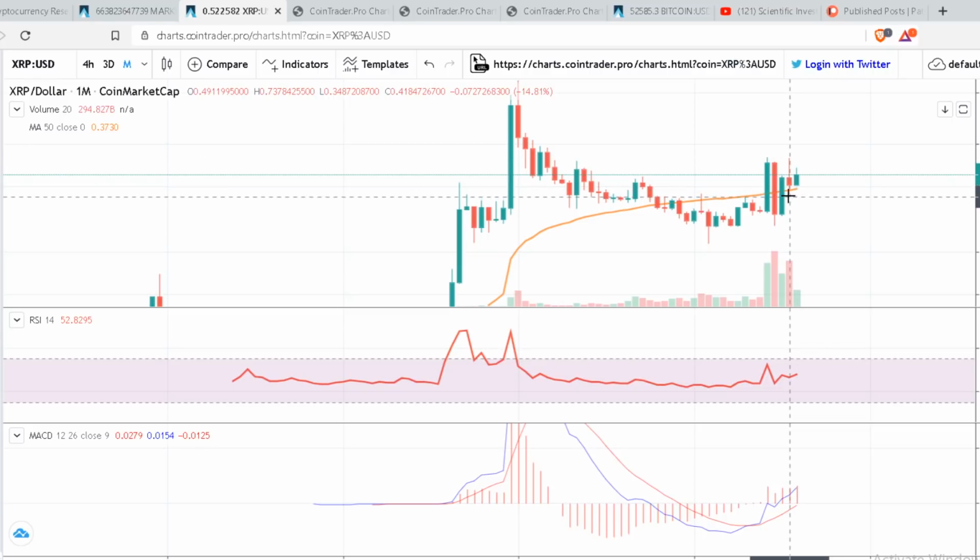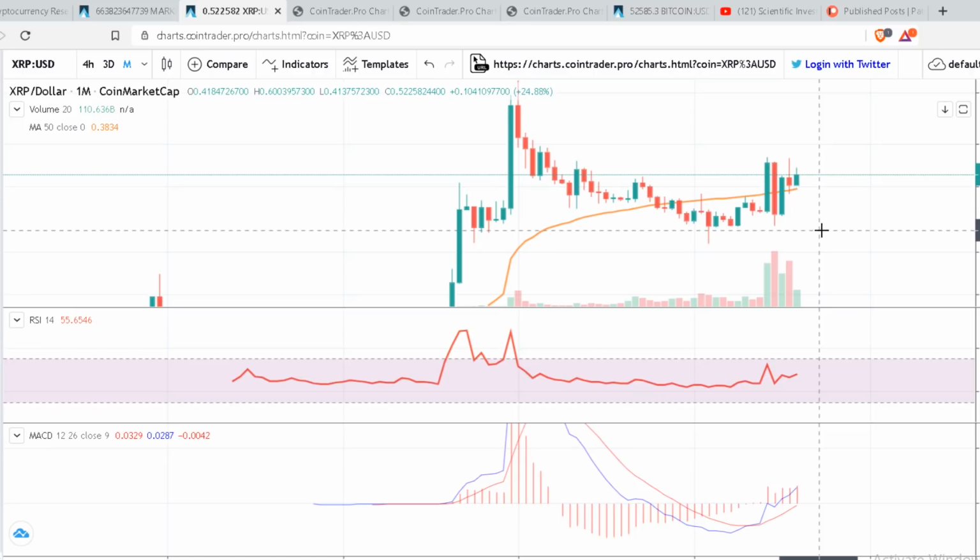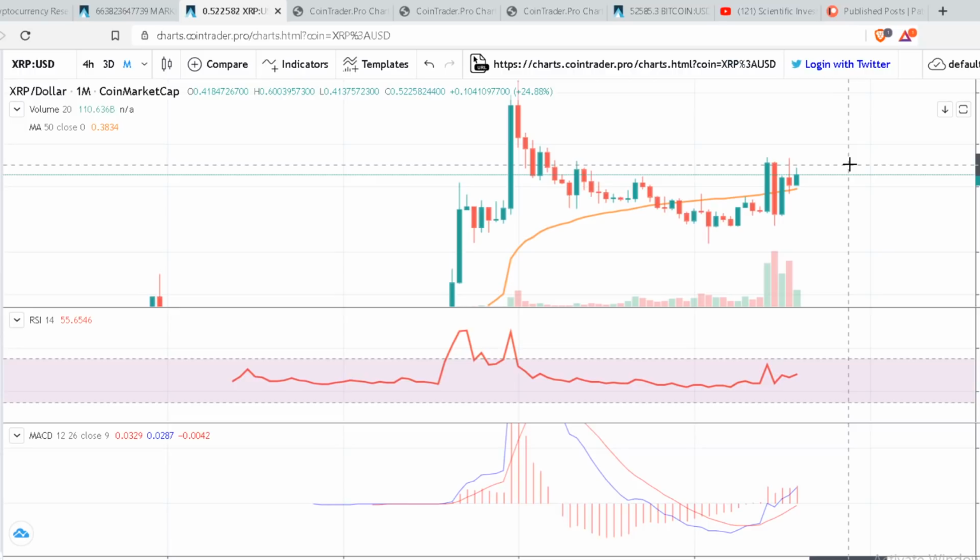I agree, but still the price was maintaining above the 50-day moving average, that too on a monthly chart. And now this month it looks like we are going to close in green. If we are closing in green, what does that mean? It's going to give you a continuation pattern.